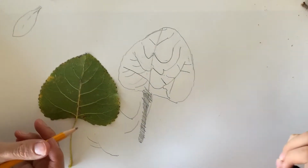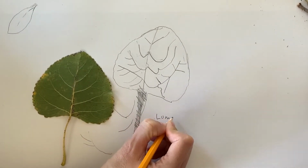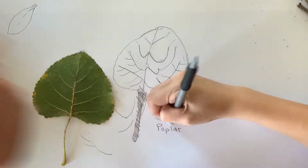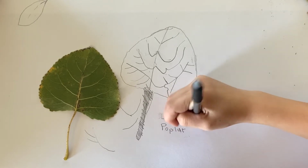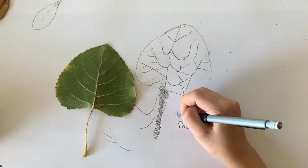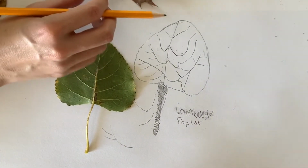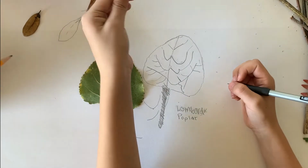That's a good study. And then what was it called? We thought it was close to the... I don't remember. Lombardy? Oh, it was a poplar, which is a type of tree. Poplar. Why are you erasing Lombardy? But it's not Lombardy. It had two names, Lombardy, Poplar. Oh, but then I'm just gonna put that. And then this one was the Scarlet Oak. Yeah, it should be Scarlet Oak. Okay.